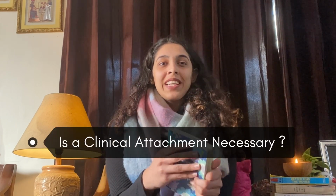Is a clinical attachment necessary? It is not necessary. You only do a clinical attachment if you have the money and the time for it. If you do not have the money and do not have the time, it is okay. You do not need to do it. You can easily get a job without it as well. Just make sure that you've got a good portfolio, things on your CV, and experience, and that should work as well. However, if you are getting an unpaid clinical attachment, and you have the resources and the money, I would recommend getting one. I would recommend that you look for courses, do audits, do presentations, and take all the resources that are being handed over to you and use them correctly. And that's about it.